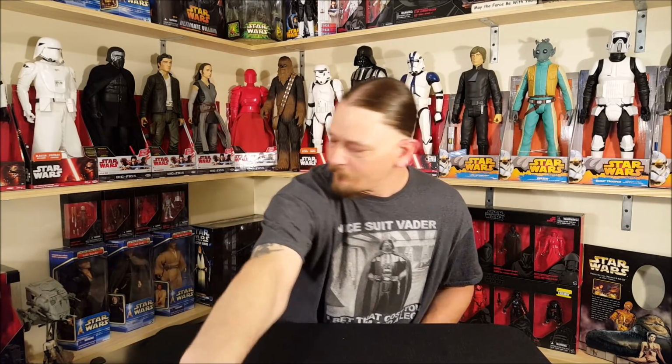I actually have a Spirit of Obi-Wan 6-inch Black Series. I think it was a Walgreens exclusive, and the packaging is blue and black. I think that looks really cool. But if anyone from Hasbro's listening, I like this. I like the changing of the colors of the packaging. I think it looks cool. So more of that, please. Okay, so Stormtrooper Mimban, Walmart exclusive.